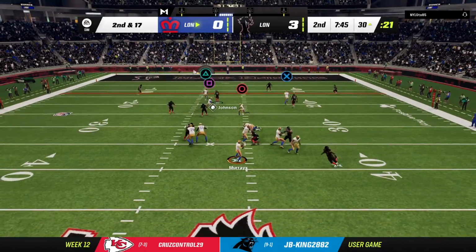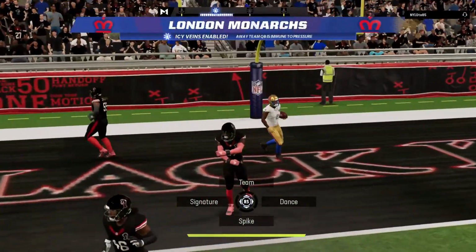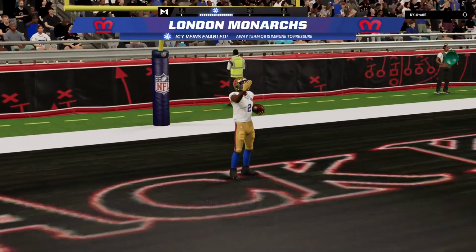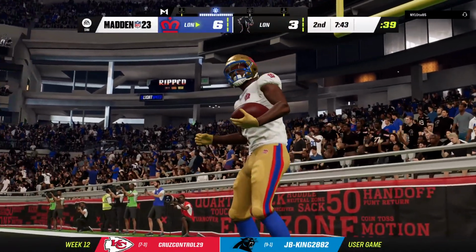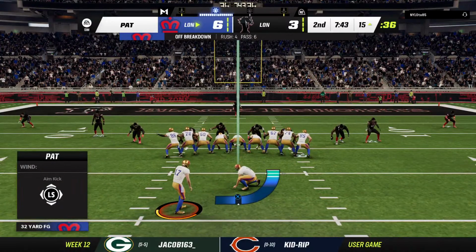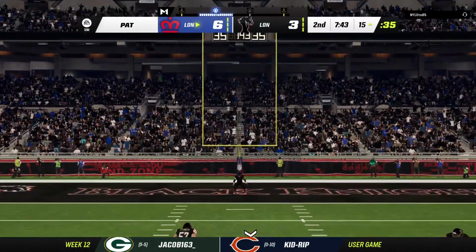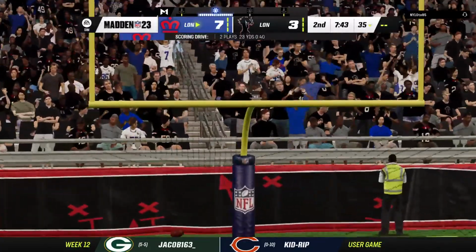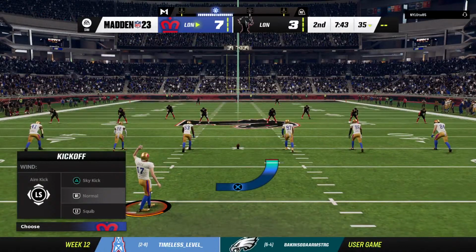Murray now to throw. And it's caught. Touchdown. Marquise Brown with touchdown number 12 on the year. And the Monarchs have taken the lead. To try here for the extra point. And this is up and good to make it 7-3. Makes the score Monarchs 7, Black Knights 3.